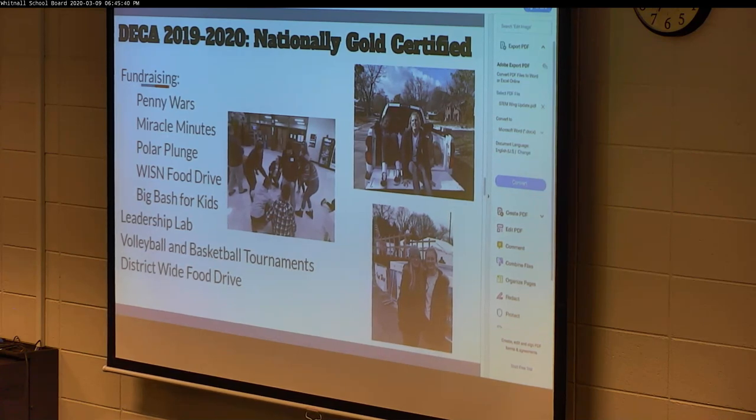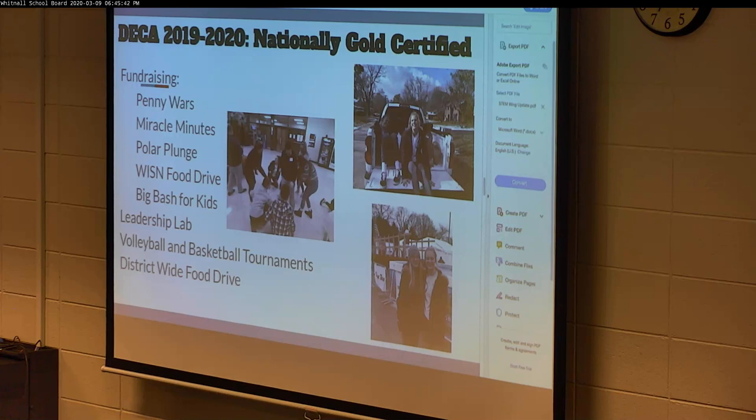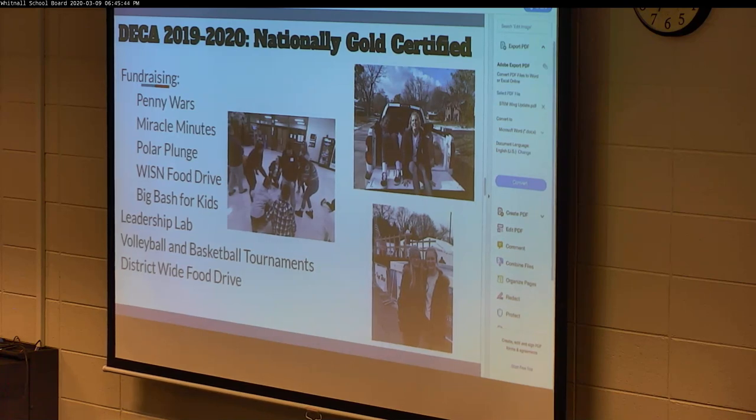And we also had the basketball tournament, and we're going to be having the volleyball tournament coming up next week. So it was a great opportunity for us to raise money and fundraise for other things and incorporate all of the students in the school. And we also had the district-wide food drive that we participated in, and that was very successful as well. We donated a lot of food to a lot of great causes, so really excited about all the service work we've been doing.